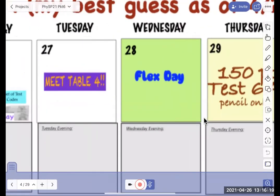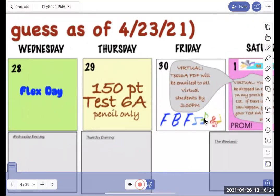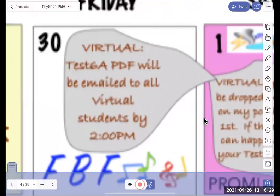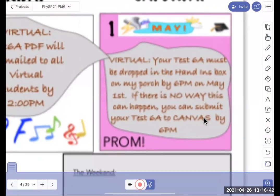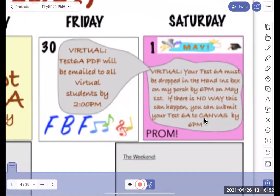Tomorrow we'll meet one of you maybe. Flex day, which doesn't really affect you guys, is Wednesday. Thursday, though, is the test for in-class students. Now, for you all, it's Friday, and the PDF of it will be emailed to you by 2 p.m. Friday afternoon. You'll have until Saturday at 6 p.m. to either submit it or turn it into the porch. I prefer you turn it in to the porch so I can mark it up. It saves me from having to print it off.